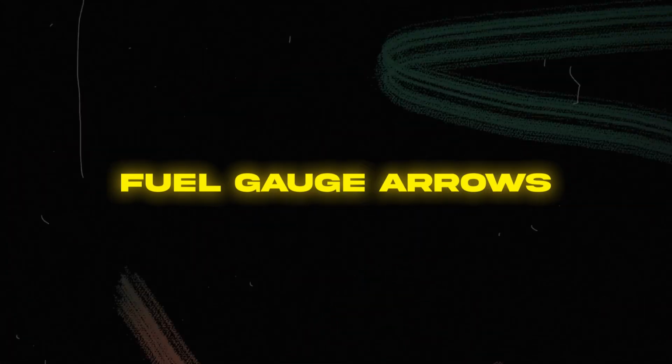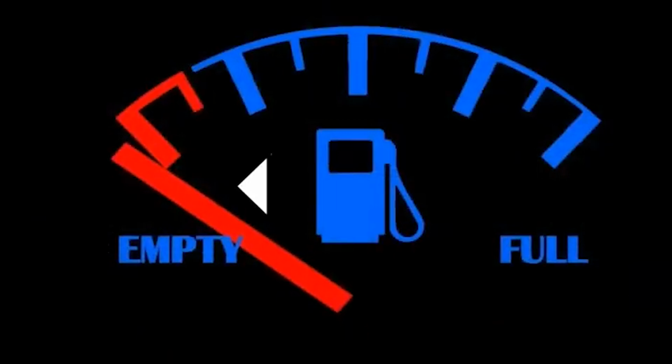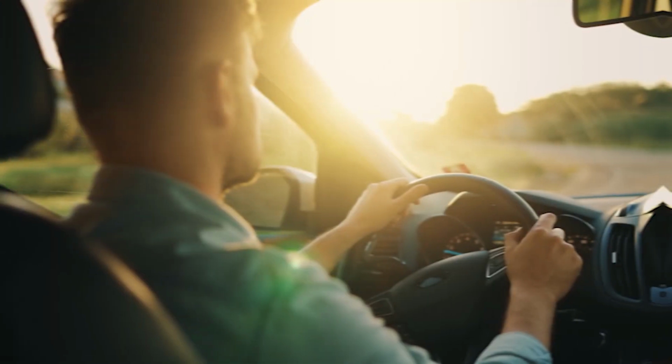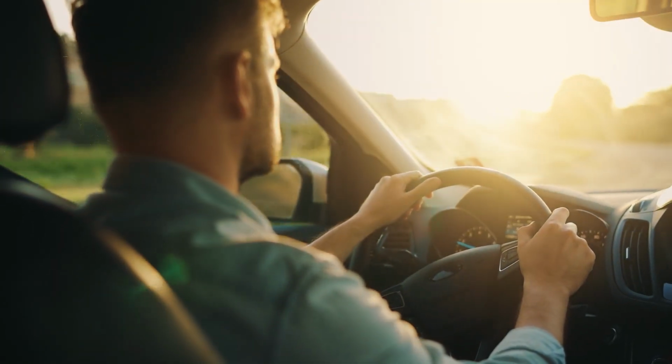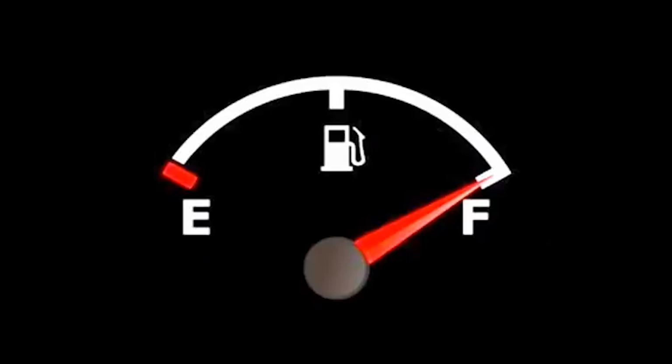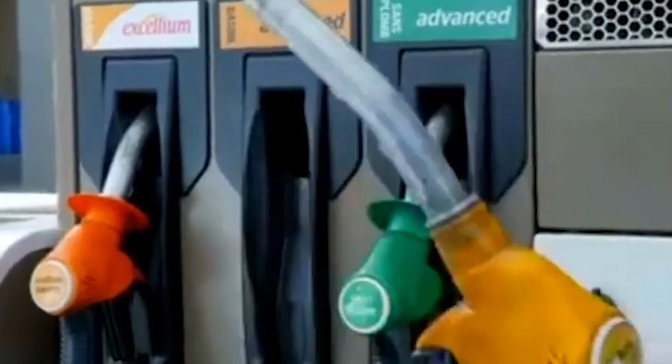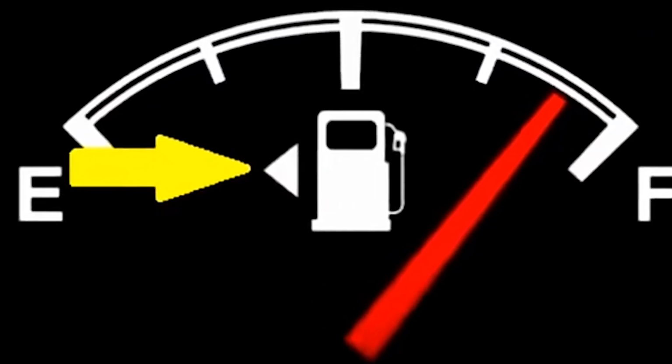Fuel gauge arrows. Next to the fuel gauge is always a small signal that looks like a gas pump. Next is an arrow. The arrow indicates which side has the fuel tank, which makes it easier to know without leaving the car. This subtle but important detail can be helpful when one is refueling in strange areas or on busy roads. To one's surprise, this isn't new.